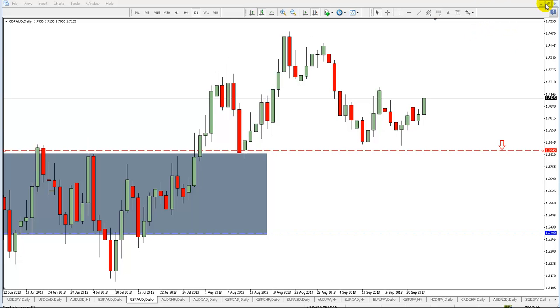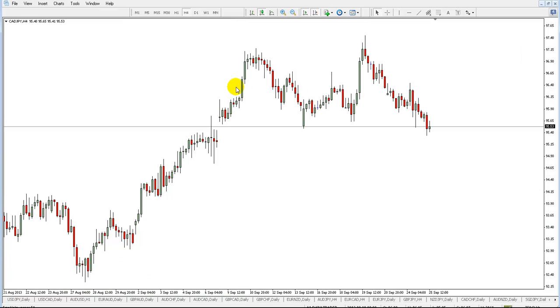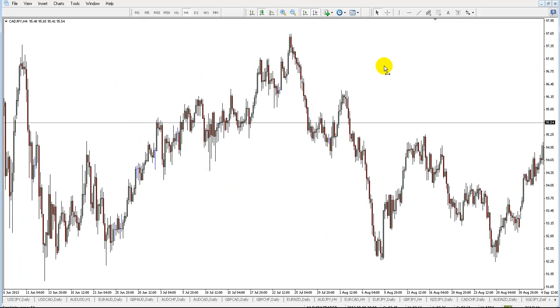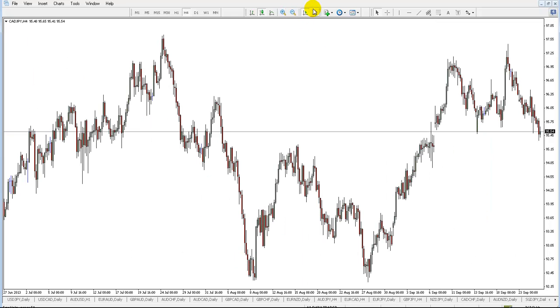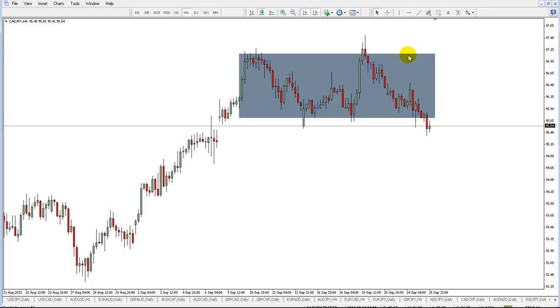Yuka says the CAD yen 4-hour chart has been consolidating for 2 weeks, 2.5 weeks, and it's just broken out. So let's take a look. Right. Okay. Let's see here. So, okay, I think I know what you're talking about now. You're talking about this box right here, Yuka, is this right? I'm guessing this is the box you're looking at. Is that right? Something similar? Yes, okay.